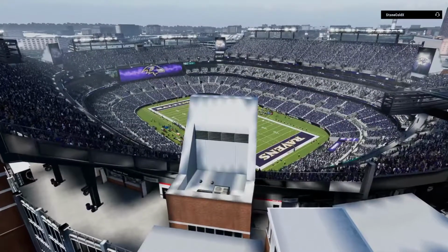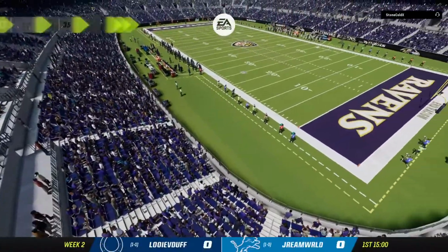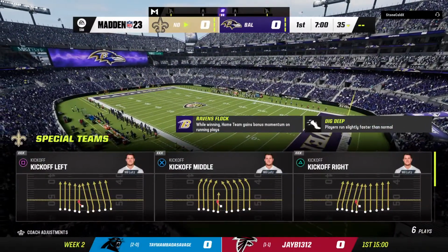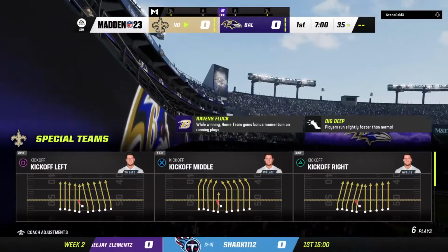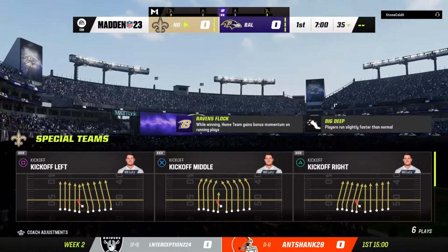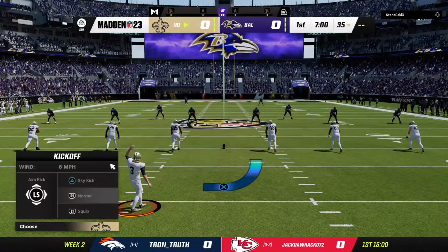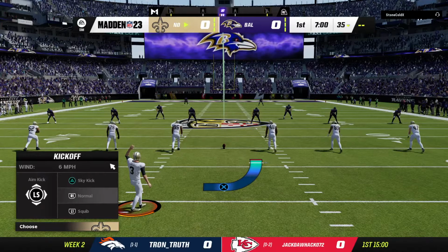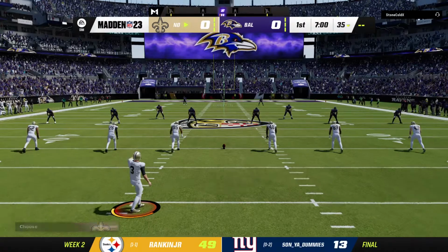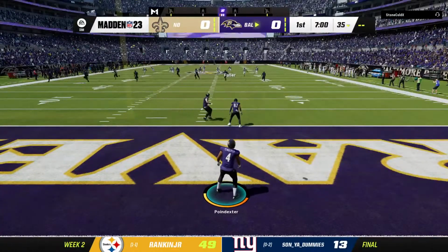EA Sports coverage of the NFL on this fine afternoon brings us to historic Baltimore, Maryland and M&T Bank Stadium. Today, after a crazy opening weekend, it's on to week 2, and we've got a good one here between the New Orleans Saints and the Baltimore Ravens. Two clubs here, each looking to rebound from a Week 1 loss as we're underway on EA Sports.